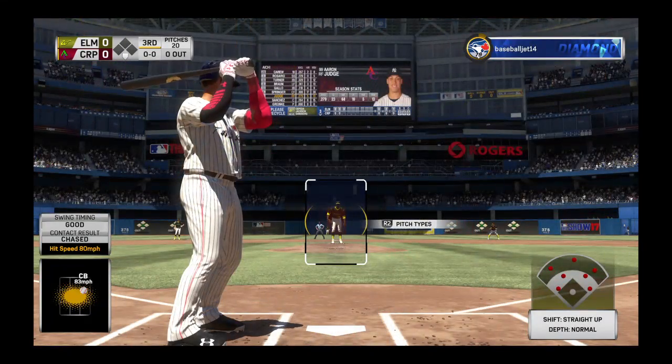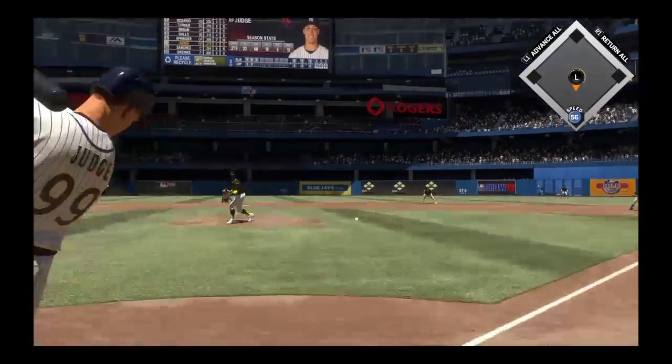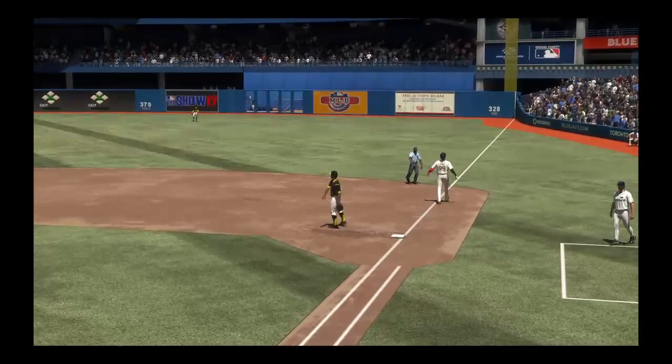Here's big Aaron Judge. He'll look to get something going here in this scoreless ball game. Right fielder, Aaron. Hit hard on the ground towards second. Backhanded. And Kinsler will flip it on to first for out number 1.